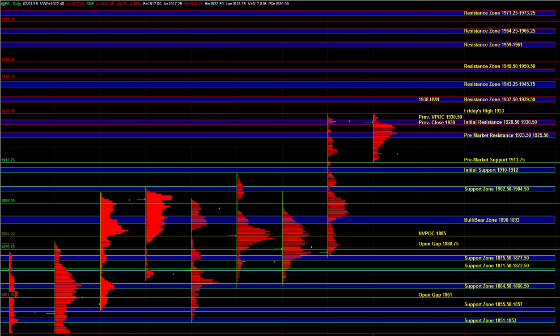But if you're taking a trade based on just good trade location, then it has to be at a key zone. Otherwise, there's not going to be as much edge there.